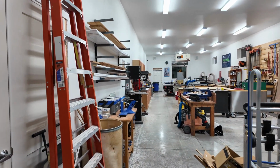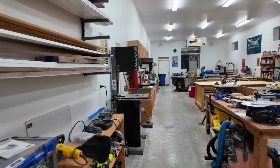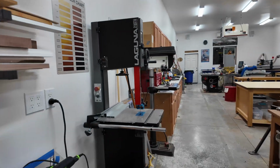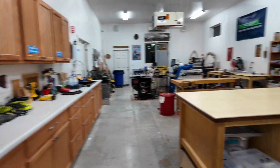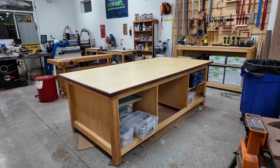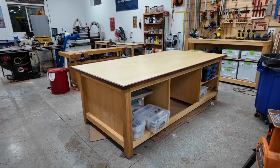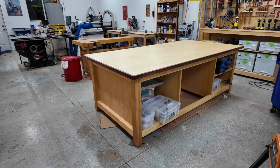This is the woodworking side of the building. It's taken me about a year to get everything set up over here. Here's a Laguna bandsaw and a drill press. This is the first thing that I built for the shop. It's a 4-foot by 8-foot assembly table made from hard maple with a Baltic birch top and a walnut band around the edge.